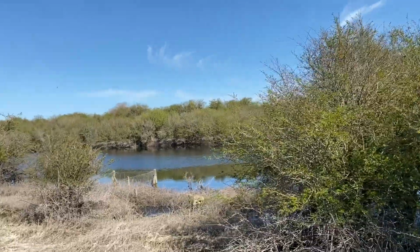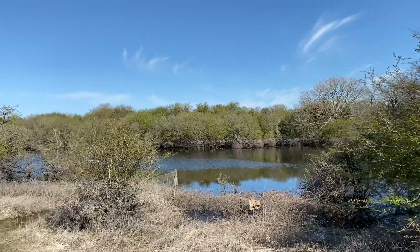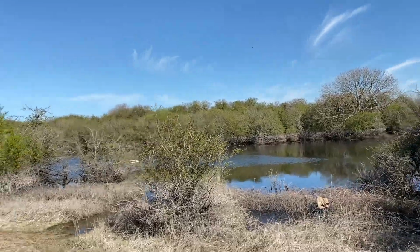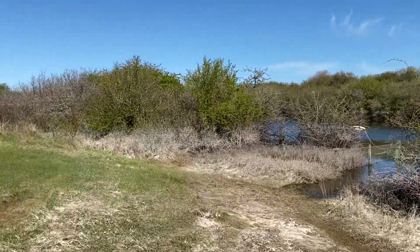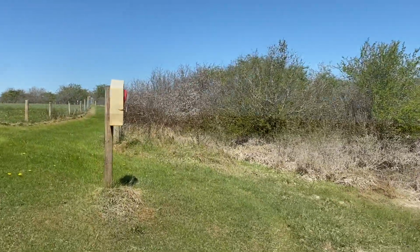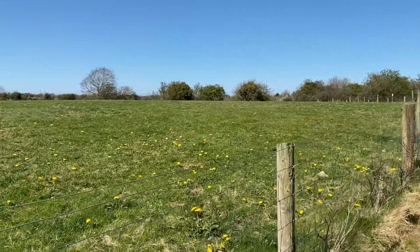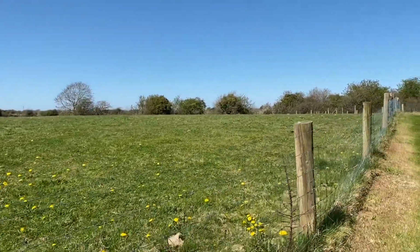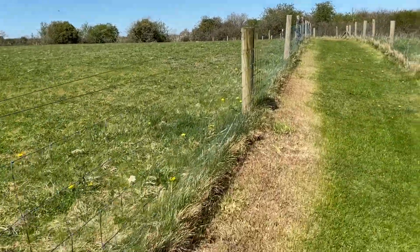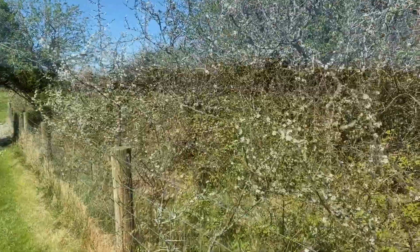So you can see at the moment the tide is in, and you can see the level of flooding from the winter. The white on the bushes, that's the level of the flood water. Looking around, a 15-acre organic wildflower meadow, which will be in bloom in the next couple of weeks. Animals taken off it in March.